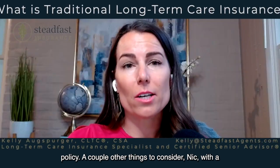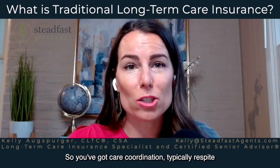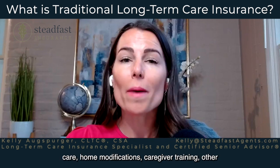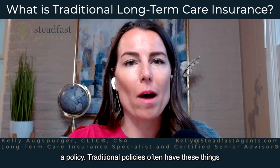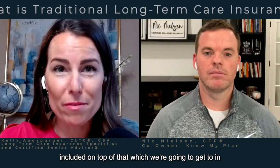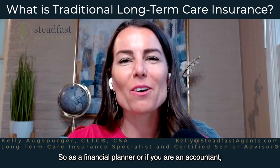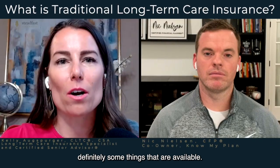A couple other things to consider, Nick, with a policy is other benefits. So you've got care coordination typically, respite care, home modifications, caregiver training, other really valuable resources that come with a policy. And traditional policies often have these things included. On top of that, which we're going to get to in more detail later, potential tax deductions. So, as a financial planner, or if you are an accountant, your ears are probably perking up about this, but definitely some things that are available.